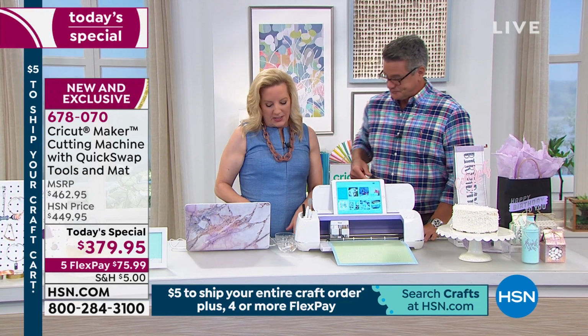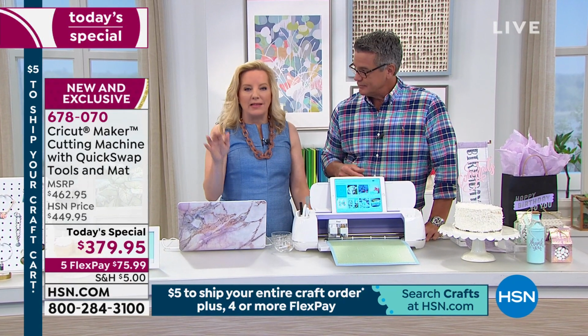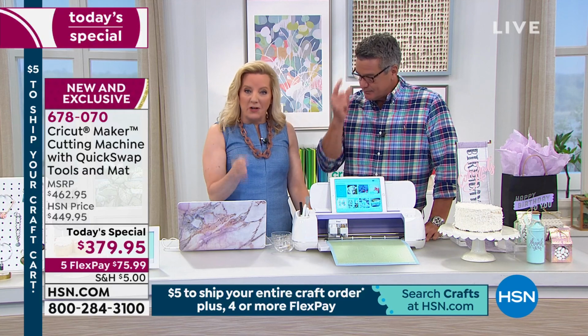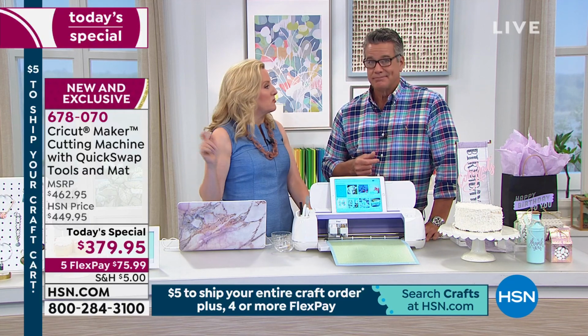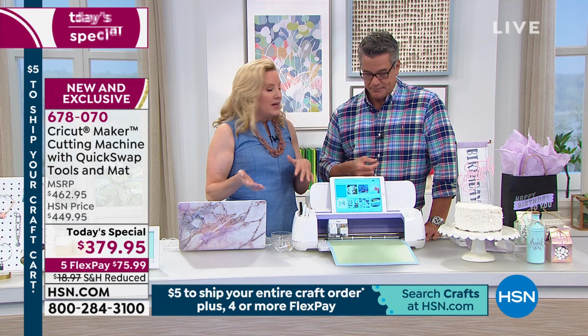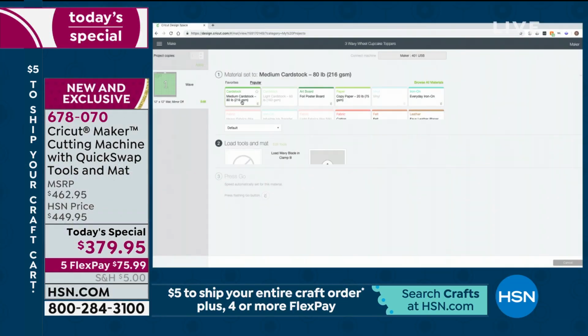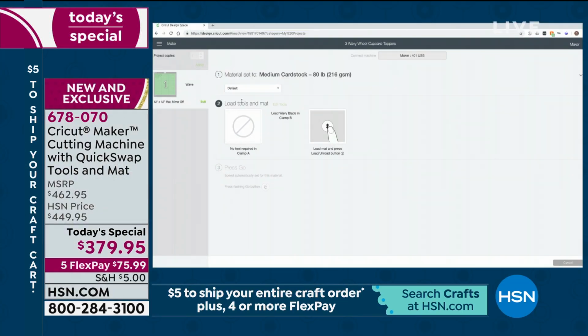So what you see me studiously doing over here is I'm driving the machine today with my laptop. Now you can use your phone, you can use your tablet, and you can use your laptop. And this is iOS and Android, PC or Mac. And what I'm doing is I'm actually choosing from thousands of materials to make this project.